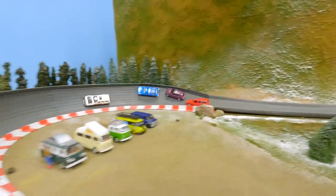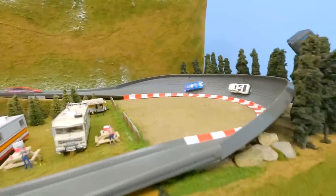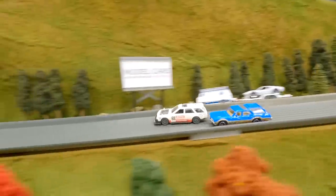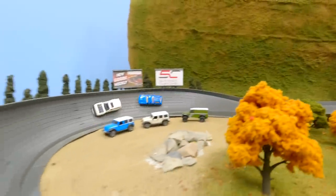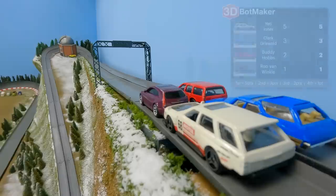That's some good advice. That was a good race for Yeti Jones in the white Nissan, but I think Clark Griswold is the one to look out for here. He started back in third, tried to take first place right here coming down the stretch. Yeti Jones just outmaneuvered him around this corner. It's going to be pretty hard to outcorner that Nissan drift wagon. Yes, that wagon is handling the track very well, nice and low to the ground.